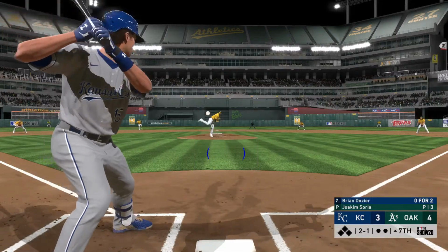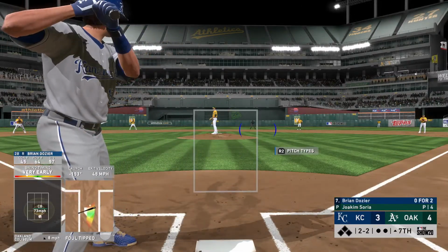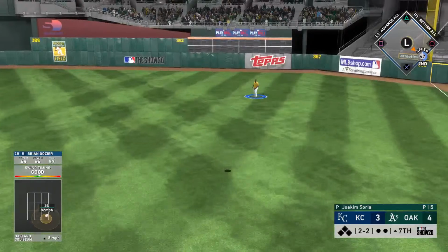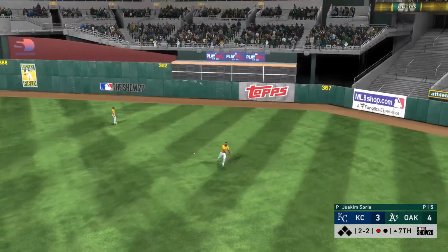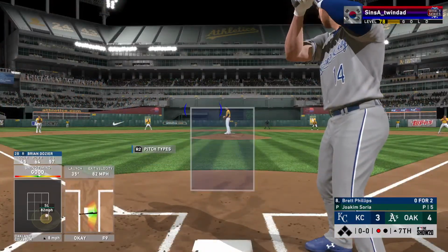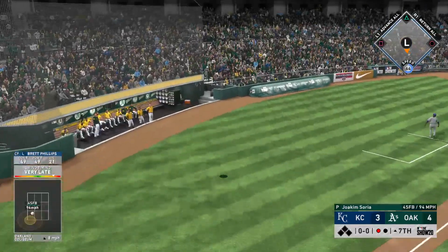All even now, 2-2. The pitch. Hit the other way out toward right field. Reyes is there to put it away for out number 1. Ready now, Brett Phillips. He's 0 for 2 in the ballgame so far. No balls and a strike to count.